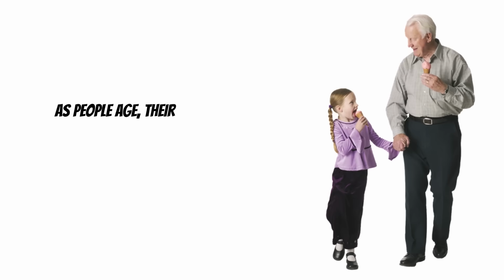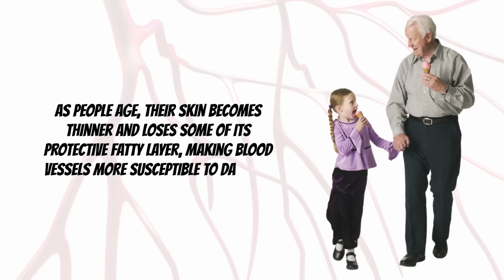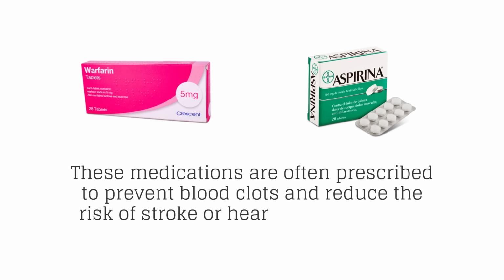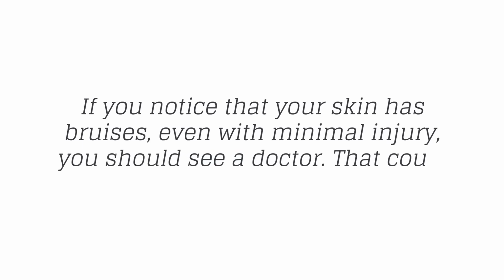Of course, as people age, their skin becomes thinner and loses some of its protective fatty layer, making blood vessels more susceptible to damage. So, thin or fragile skin is more prone to bruising from minor trauma or pressure. Also, certain medications, such as anticoagulants like warfarin or aspirin, can interfere with your body's ability to form blood clots properly. While these medications are often prescribed to prevent blood clots and reduce the risk of stroke or heart attack, they can also increase the risk of bruising. If you notice that your skin has bruises, even with minimal injury, you should see a doctor. That could be fatty liver disease.